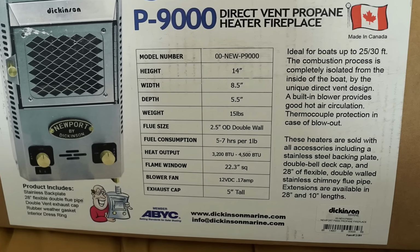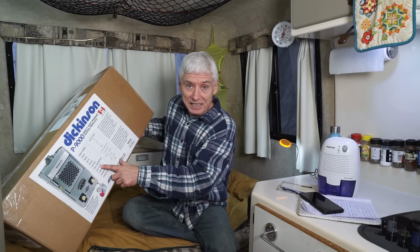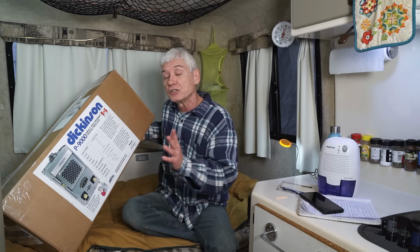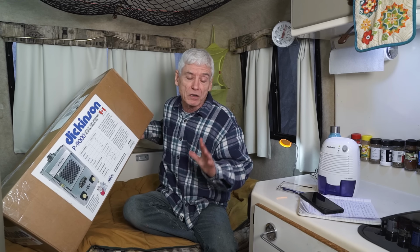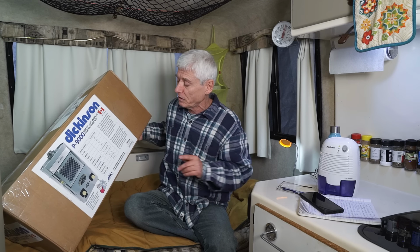But its most outstanding feature to me was its power consumption. To run the fan, it only used a mere 0.17 amps, which is about 2 watts. Heat output, 3,200 BTU to 4,500 BTU. That's not bad. That is in the low range. I know there's a lot of onboard heaters, furnaces that are probably closer to the 10,000 to 15,000 BTU range. But in a small camper like this, you really don't need that. Even if it's 20 below, as long as you've got good insulation, you should be fine.